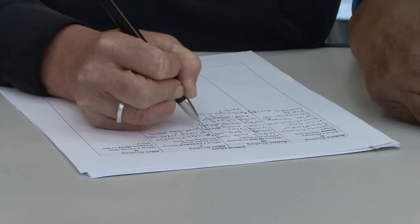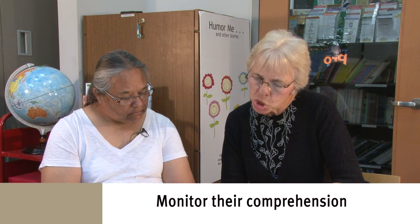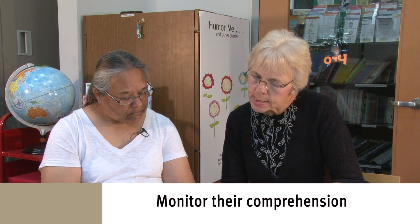As a tutor, your challenge is to learn specific reading comprehension strategies to teach explicitly, one at a time, to your learner. By learning comprehension strategies, your learner will become aware of how to think in order to make meaning while reading. Good readers constantly and automatically monitor their comprehension while they read.